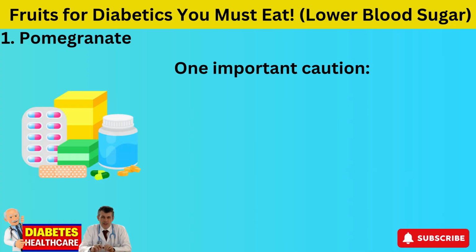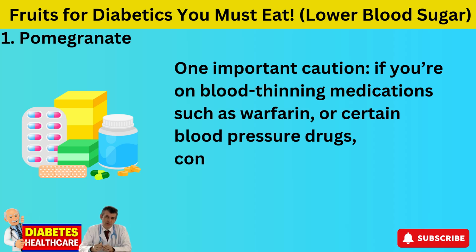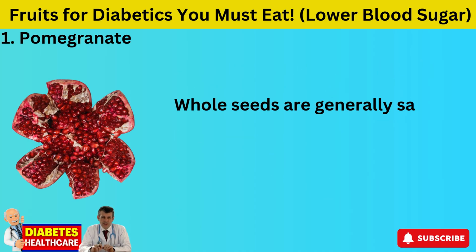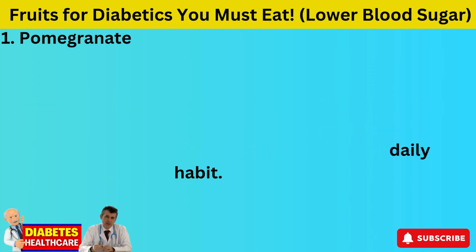One important caution: if you're on blood-thinning medications such as warfarin or certain blood pressure drugs, consuming too much pomegranate juice could amplify their effects. Whole seeds are generally safer, but always check with your doctor before making it a daily habit.